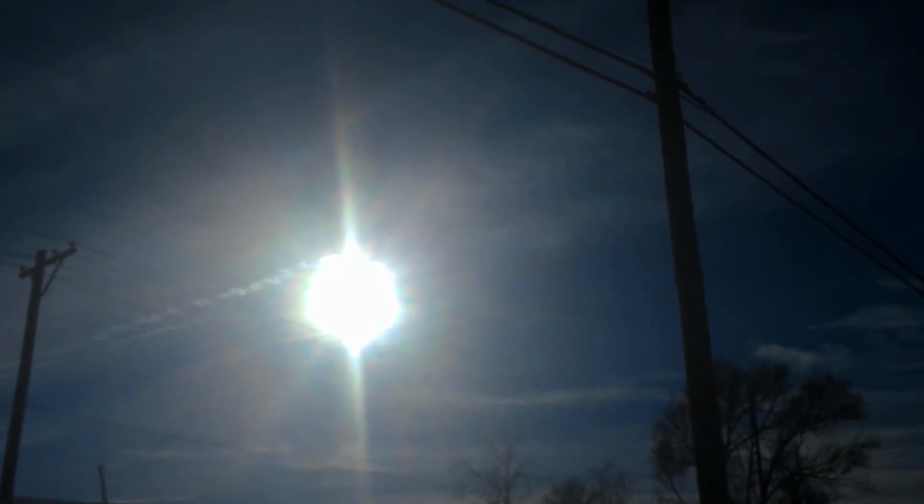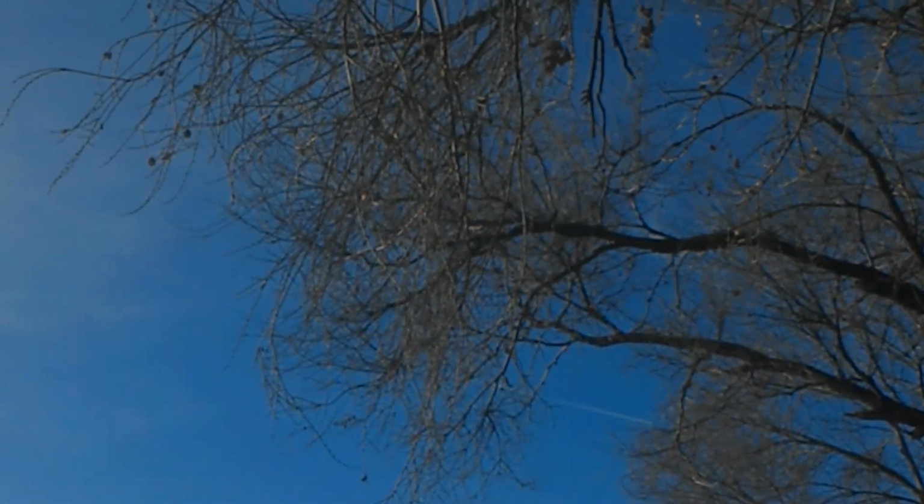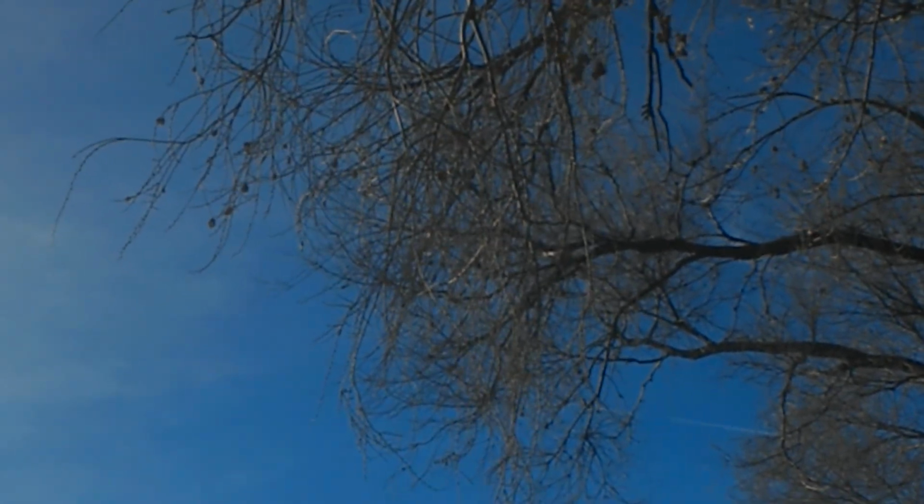Flashing sun. Sun simulator. Alright, so there we go. This guy's going way down now. Gotta get back in the brightness. Alright, see the chemtrail? And he's going down. Can you see in between the trees there? He has gone down.